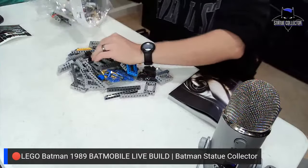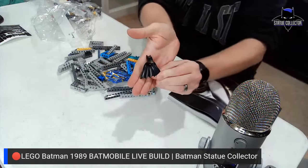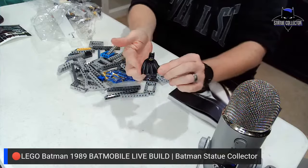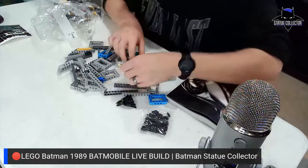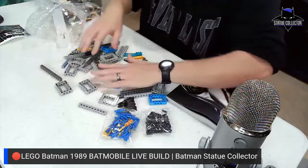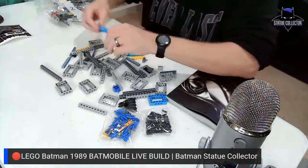All right. Haha, look at that. We've got a Batman. That's so cool. It's like plasticky rubbery. That's funny. That's really cool. So we can build Batman right off the bat, which is awesome. No pun intended, well, pun intended, I guess, right? All right, so we'll throw that over there.